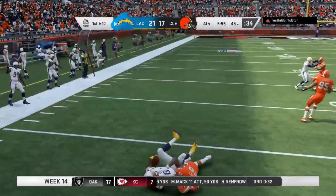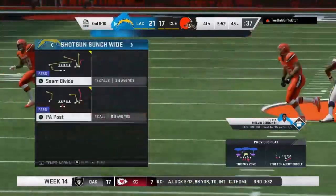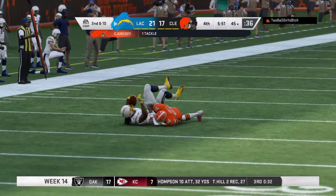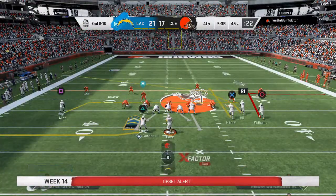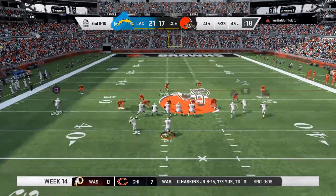To the outside, that's complete to Williams. No gain there on the completion. 2nd and 10. Well, that was a simple throw and catch, but even with that completion, 0 yards gained, so they're behind schedule on down and distance. I think they were hoping to get it to him. He could make a man or 2 miss, but that window closed quickly.